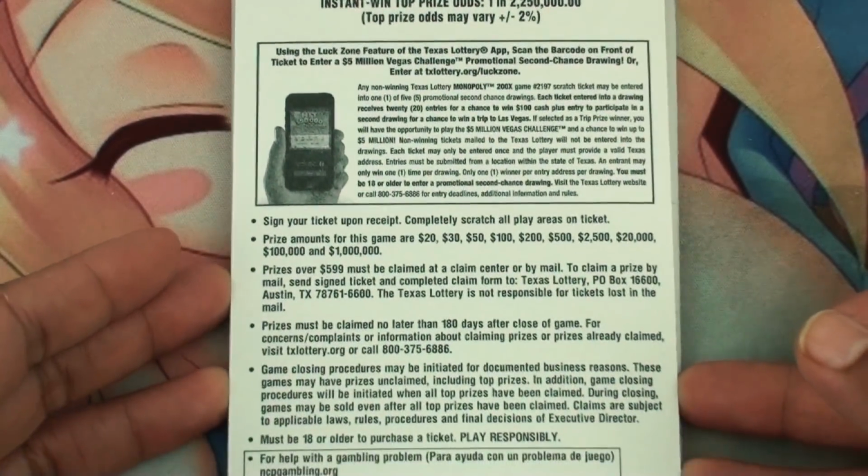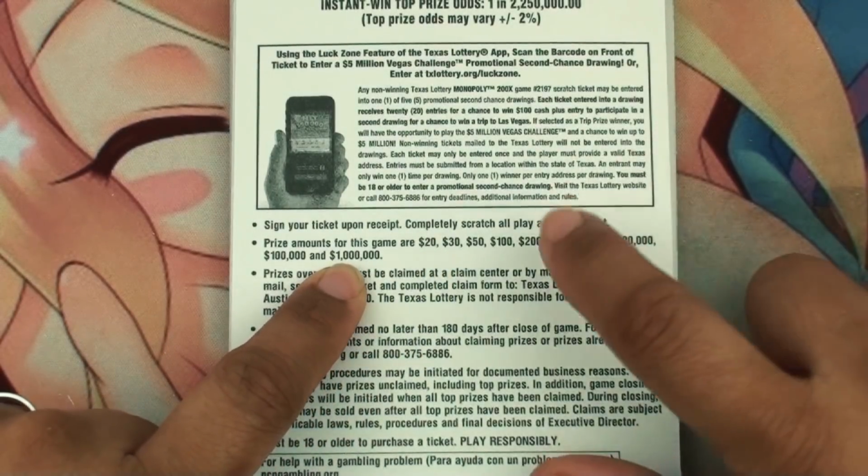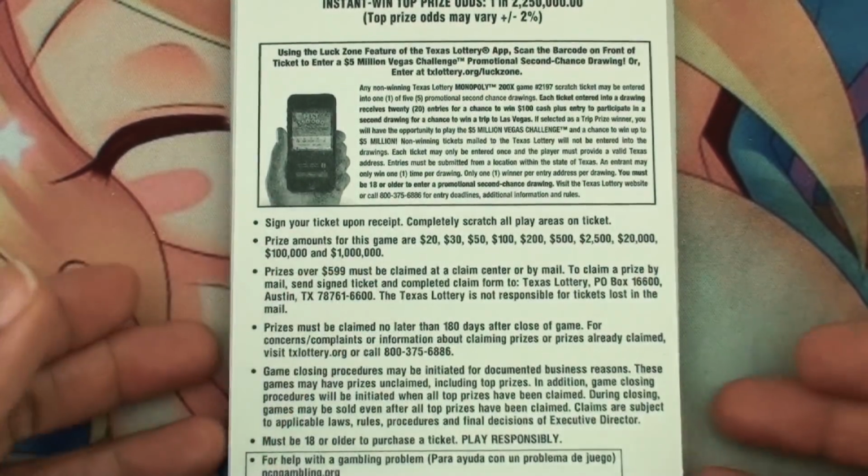And then here are all the prize amounts. It starts at 20, goes all the way to a million. We found everything up to $200, so we still have all of these to find. Let's see if today's our lucky day here.